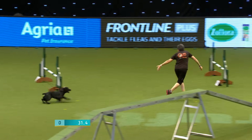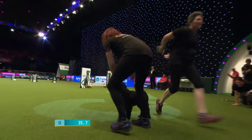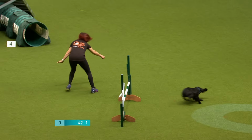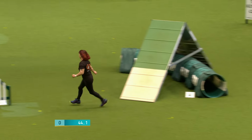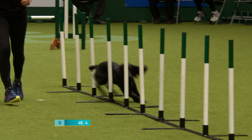Well, if they can keep it clean, as it were, they will be very much in the mix. That's a fine round by Jane and Harvey, 33 odd seconds. Jill, Alder and Murphy, 4-year-old, first time at Crufts. He can be a bit nervous. Will he relish the atmosphere here? That's what the whole team is wondering, and that's what we are wondering as well.